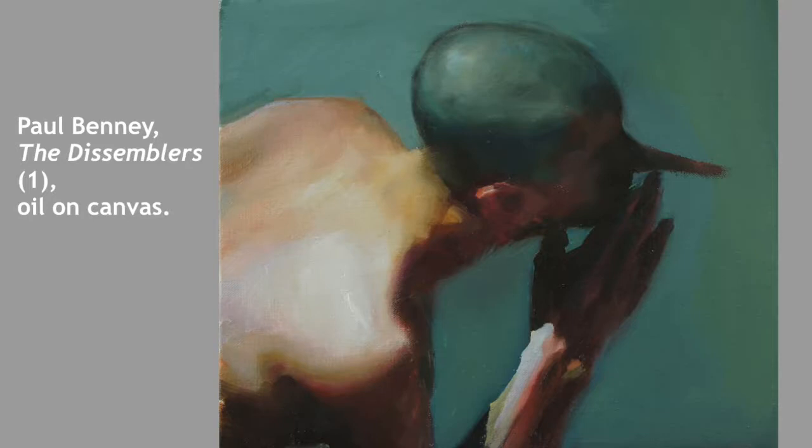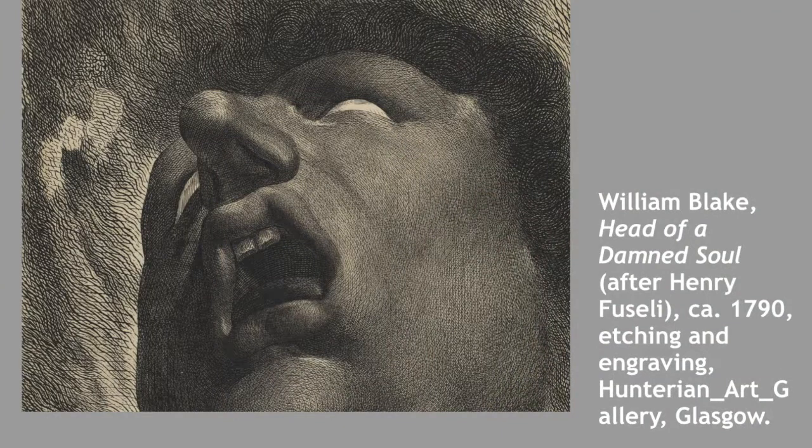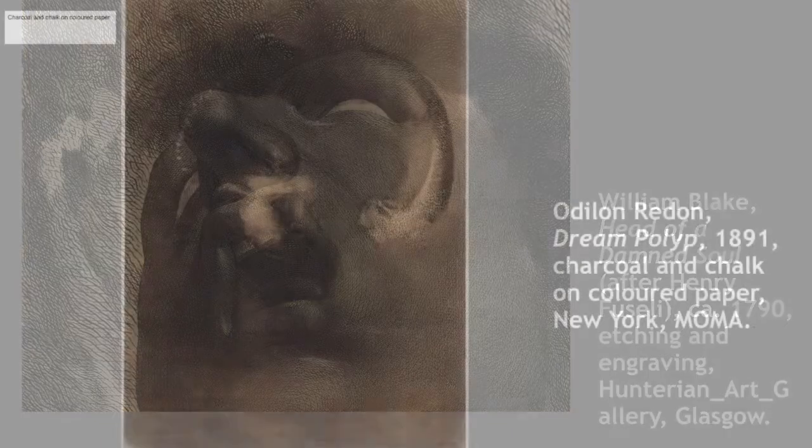So the Dissembler is kind of where we're at now, where we're not sure whether we are listening to the truth or to lies. Alternative facts has become part of the new normal. So the Dissembler series seems to speak to that at the moment. I found this head of A Damned Soul by Blake, which reminded me again of these parallels with Blake, but of course Redon again, which I really love.